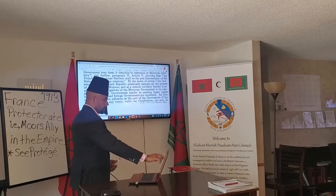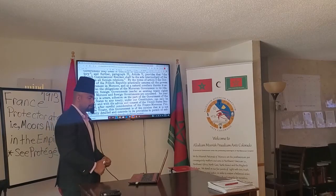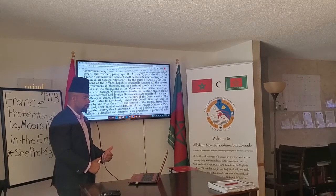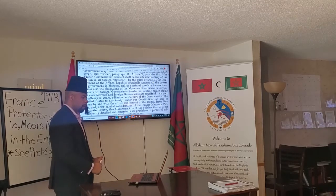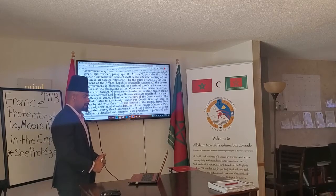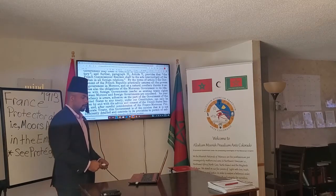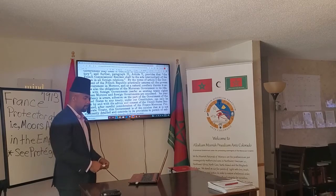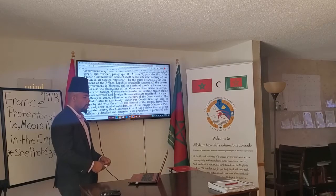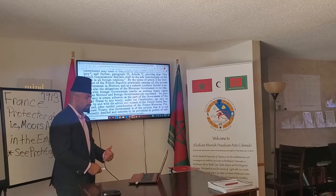And further, paragraph 2, Article 5 provides that the French commissioner resident shall be the sole intermediary of the Sultan in all foreign relations. By the terms of Article 1, the government of the French Republic practically assumes all the powers of government in Morocco, and as a neutral party thereto assumes also the obligations of the Moroccan government in its relations with foreign governments insofar as existing treaty rights between Morocco and foreign governments are concerned.